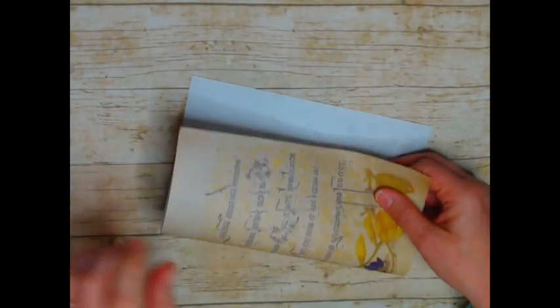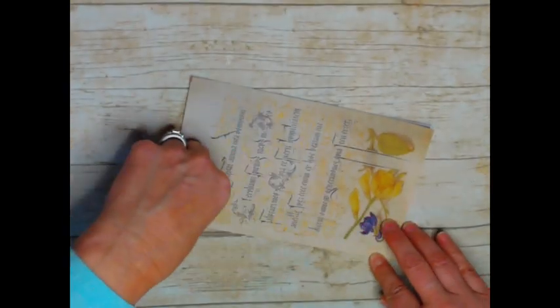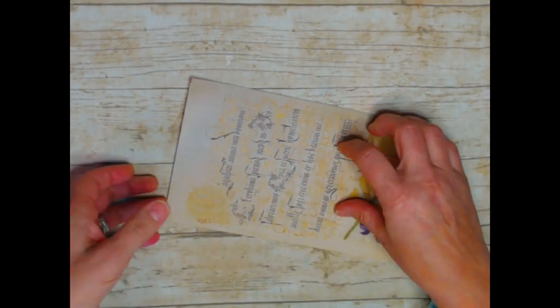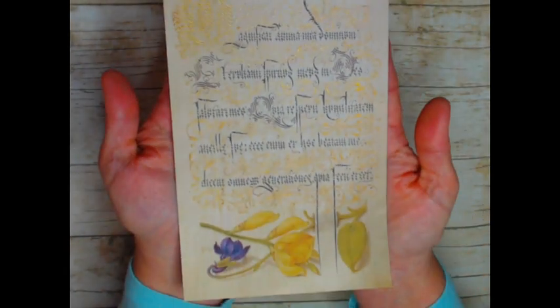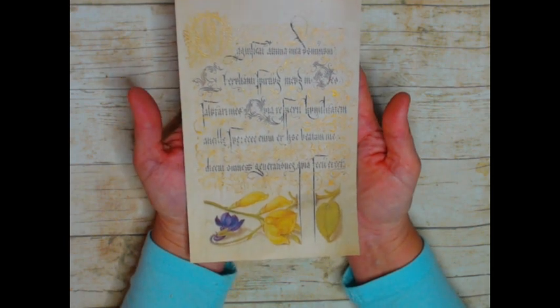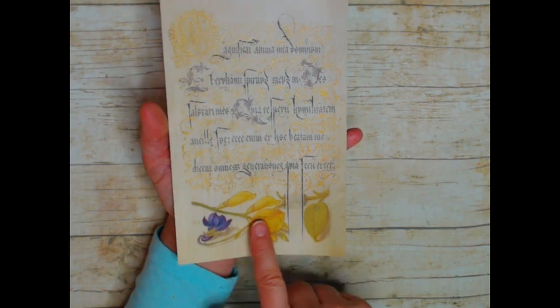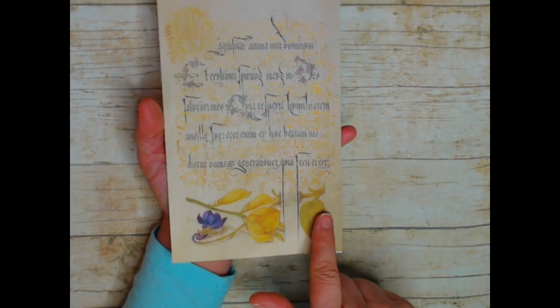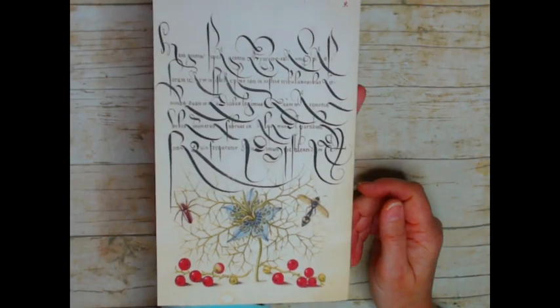So these are just journal ready. You can fold them, and they're all ready to go. And look at how beautiful these images are. So every single page has some gorgeous calligraphy and then has botanic images on it. And here's the other side.